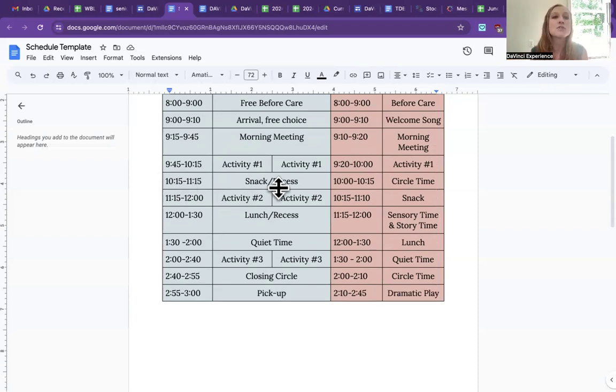Now, from 10:15 to 11:15, we are having our snack and recess session. The snack has to be for at least 10 minutes. Kids need to be sitting at a picnic table or on the ground or somewhere with their food for 10 minutes. You can set a timer. They have to be sitting and eating. At that point, after 10 minutes, kiddos who are finished can go play, kiddos who are not can continue eating.